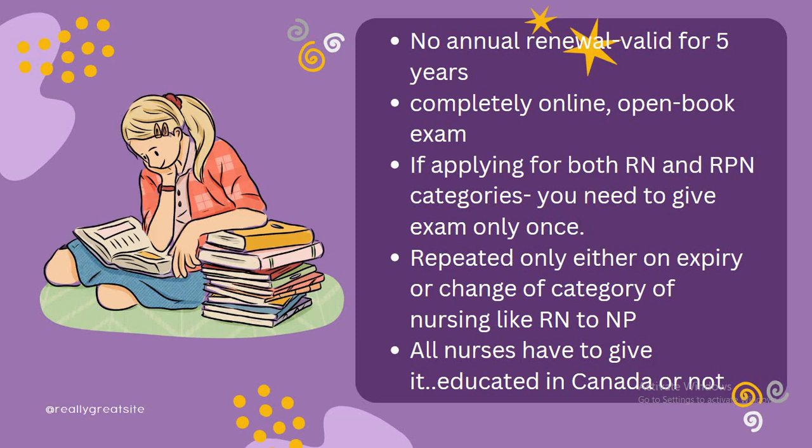As I've already told you, the exam is repeated only on expiry or change of category of nursing, like RN to nurse practitioner, right? For example, you may have started this process with the CNO and taken the exam at the very start, and by the time you meet all the requirements, 5 years are already over, which is very rare but may happen. In that scenario, you may be required to repeat this exam. Otherwise, unless you are changing your category from RN to nurse practitioner, you do not need to take this exam again. And all nurses have to take this jurisprudence exam, whether they have been educated in Canada or in any other country, right?